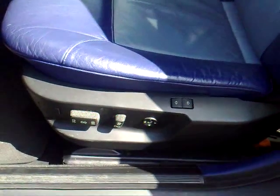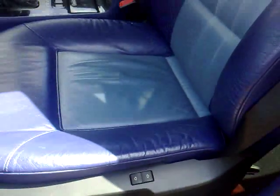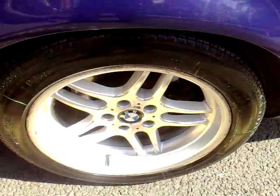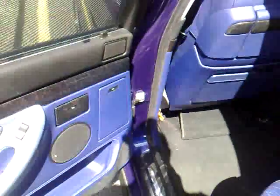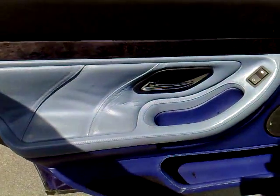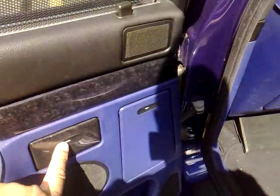Firstly, the interior is completely bespoke and color-coded in the purple and sky blue leather. The passenger seat has obviously got the lumbar rake height adjustment. It has just got multiple buttons just for the passenger seat. The extended rear doors signifying obviously the long wheelbase model, and of course the all-important V12 badge. Remember, this is the exact same engine that was used in the Rolls-Royce Zephyr, so that is definitely putting you in the best of company.